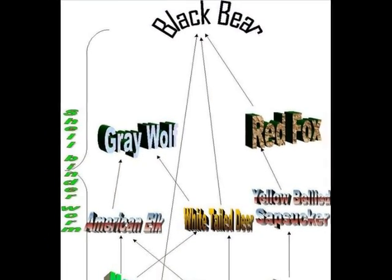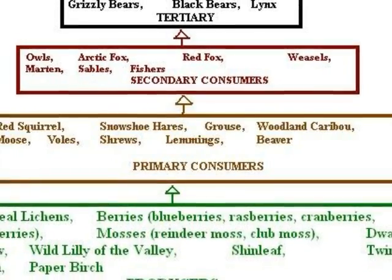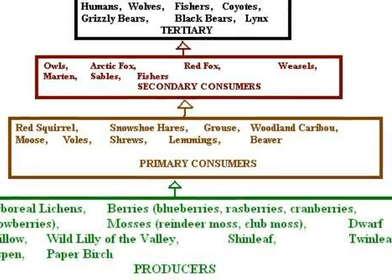Here is a simplistic food web regarding organisms in a taiga. And here is your typical energy pyramid regarding animals in a taiga.